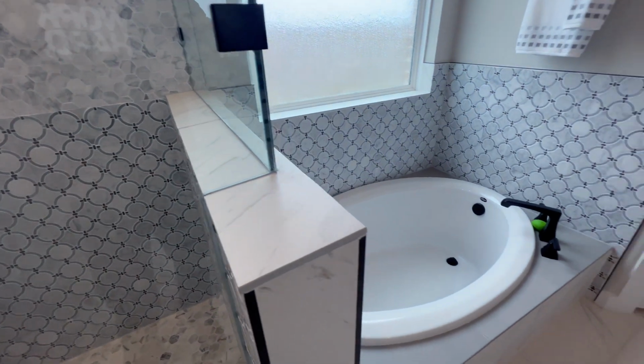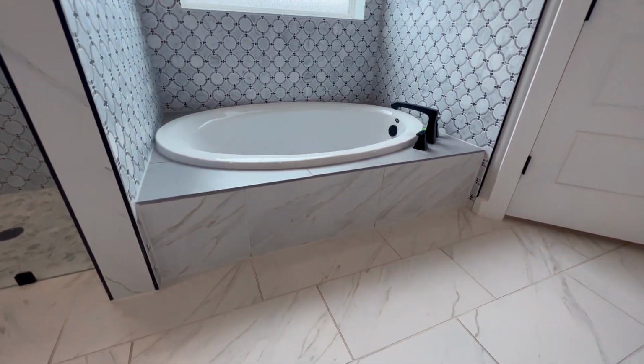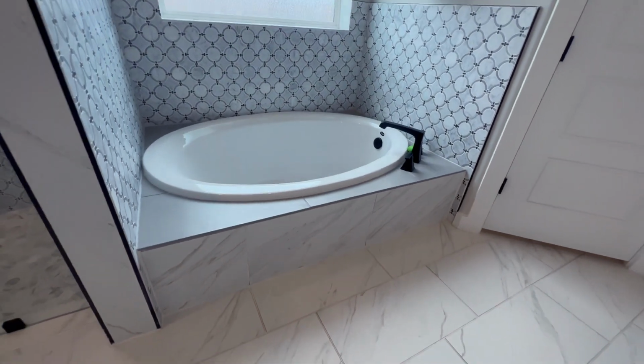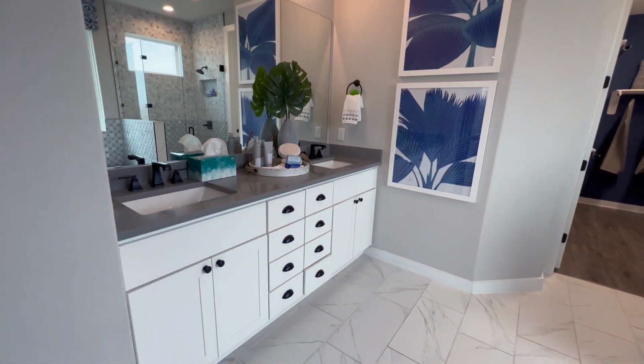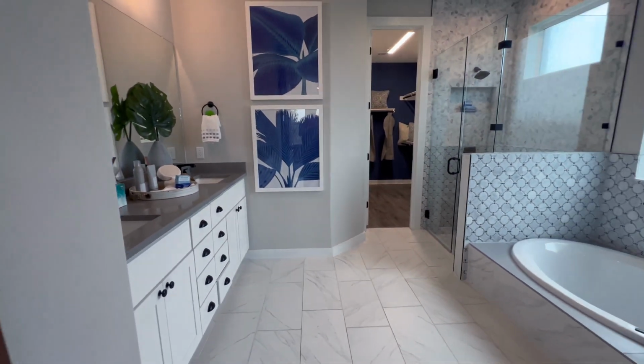I do like the black faucets though. I thought that added a really nice flair to it. What do you think about this tile? Would you do this tile on that tile? I do like, if you look at the top of the tub, around the tub surround, it's a darker gray, so it's nice and offset. Dual vanities here, undermount sinks, which is nice.